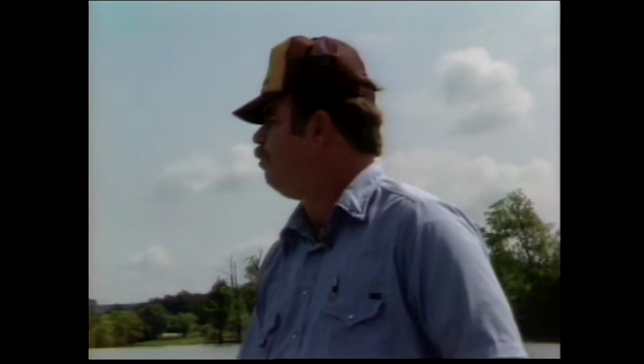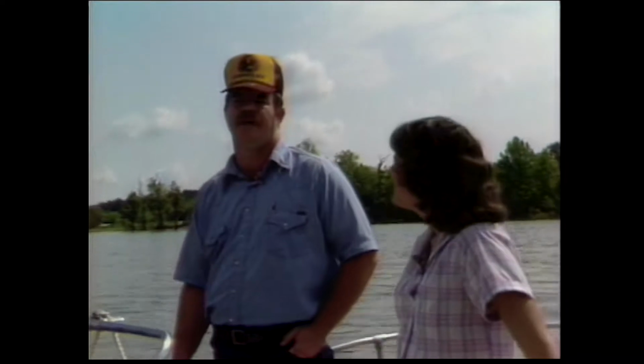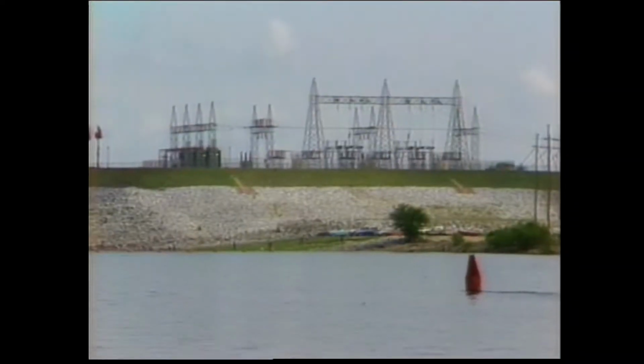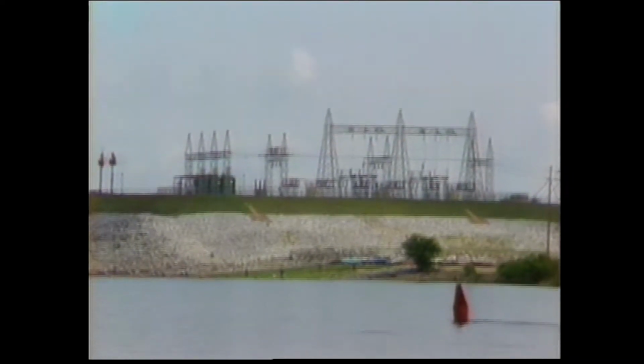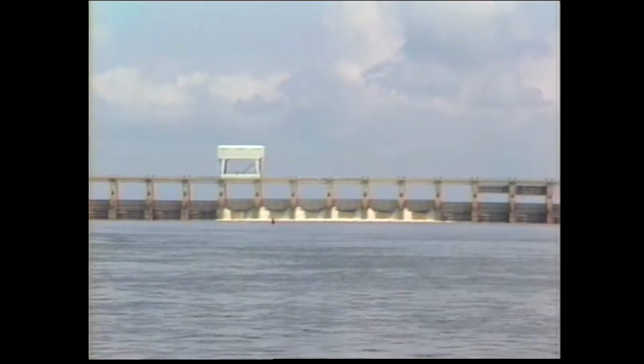These two rivers drain the majority of the state of Georgia. Also, the Chattahoochee drains a large portion of the state of Alabama. Jim Woodruff Dam was completed in 1957. The main purpose, as I understand it, was to improve navigation, electrical power, and recreation. Today we'll be moving on down the river.